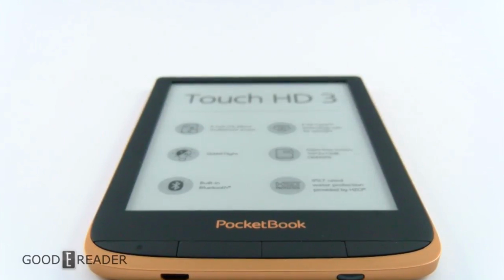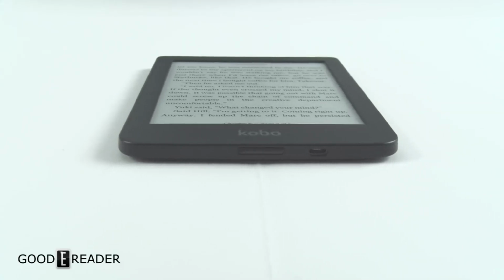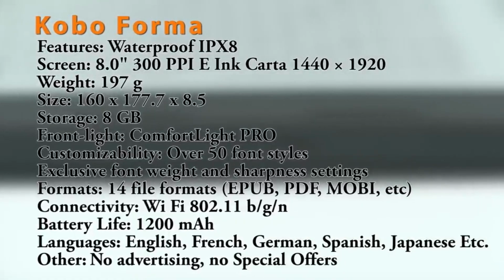It's summertime and there's a lot of stuff coming out soon, but what has been released so far in 2019? Well, today we're looking at the top e-readers of 2019 so far. In no particular order, the Kobo Forma.